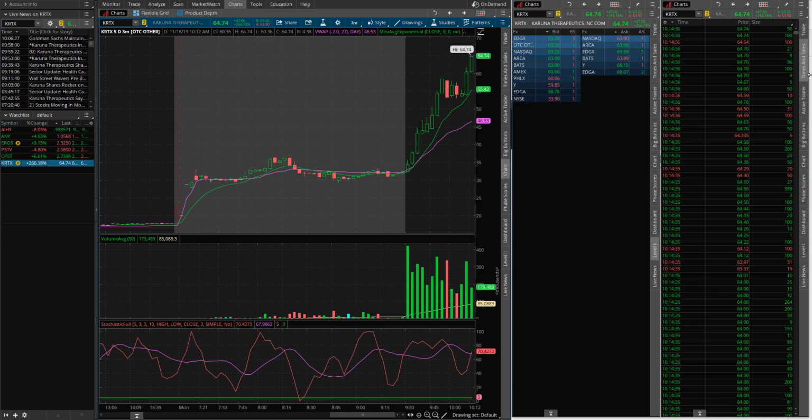Wow, look at this. 65's up. Let's see if 65 is the resistance. There's a couple sellers there at 65. Sold a little bit more at 64.5. Locking in now 22,000.